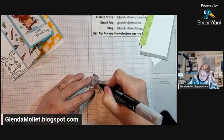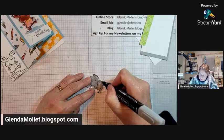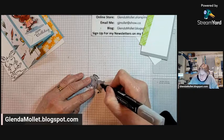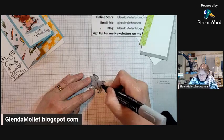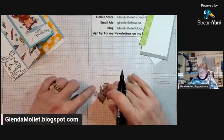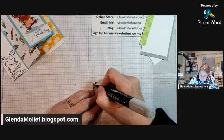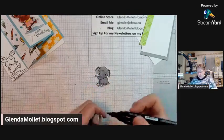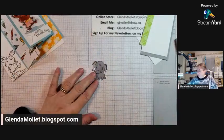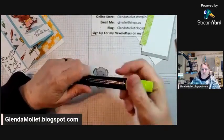Okay. And I am going to be checking to make sure that all of my markers are up to date and not running out, my Stampin' Blends, because they're going up too. There we go. That's better. Okay, so there's our cute little guy. Let's give him some green toenails. Why not? Oops, wrong end. Why not?